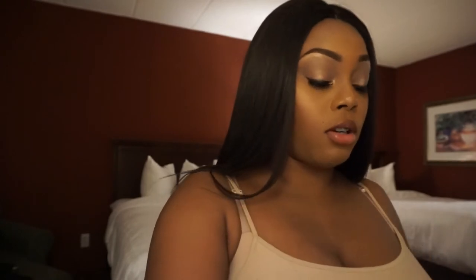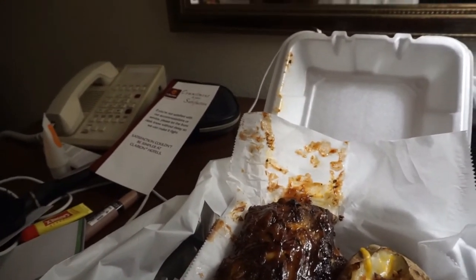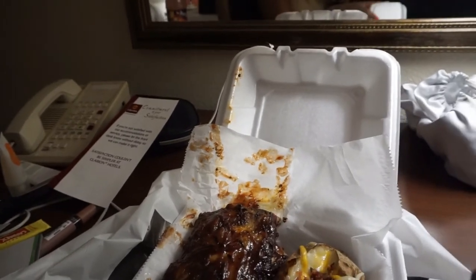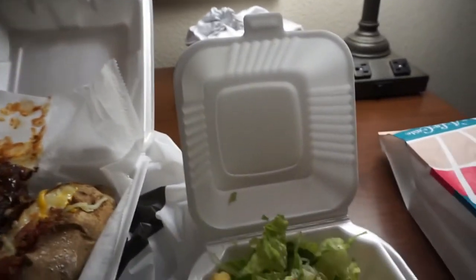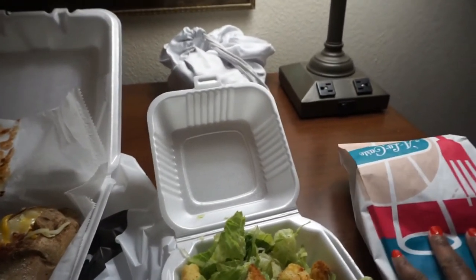I haven't had ribs in so long. So I'm sorry if you don't like pork. My bad, but I'm about to go in on these ribs. Okay, let me show you my food in a minute. So I got a Caesar salad. So see, I'm eating healthy, although I'm eating bad, I'm still eating healthy. And then my food, I got a rack of ribs and a loaded baked potato, which this is not loaded. They should have gave me more bacon, but okay, whatever. And then I got my side Caesar salad, and I got my dressing in here.